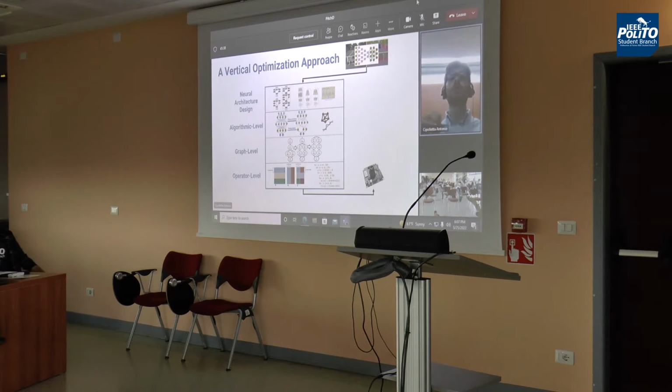The idea is that we need to specialize all the phases of the deployment stack. So from the neural architecture design, where you tune the parameters of the network, like for example which modules you want to use, the number of layers, the resolution of the input, and then also the algorithmic level, where you can choose the bit width that you use to represent the activations, so the intermediate results of your network, as well as the parameters of the network. Or for example, where you can apply some smart optimization techniques in order to remove some parts of the network because they're not that important for the accuracy.